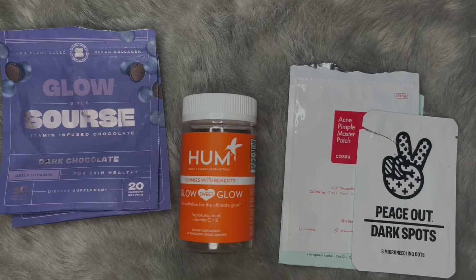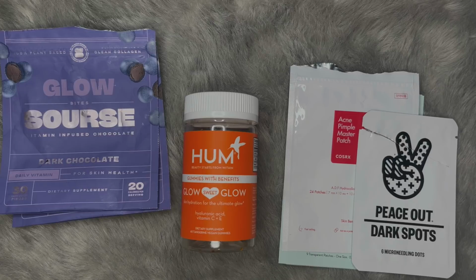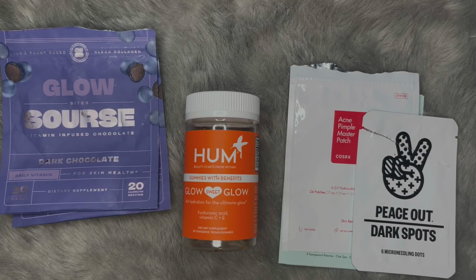Hum Glow Sweet Glow, this is a source of a supplement for hyaluronic acid. It gives you a little bit of vitamin C and E. I personally love those. I like to take those with collagen. Now, here's the deal. Sometimes I will buy the Vital Proteins Beauty Collagen, which contains both hyaluronic acid and collagen. And sometimes, if I find a better deal on collagen, I will buy these separately. And that's what I did more recently.